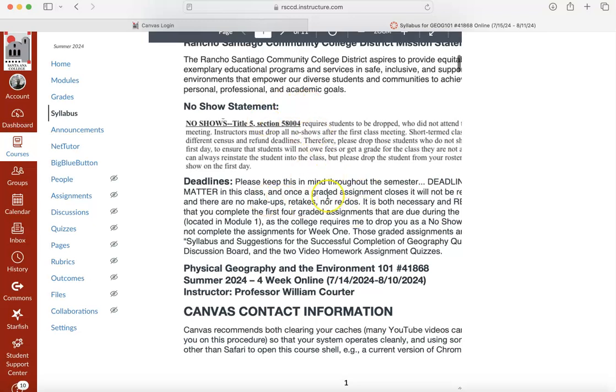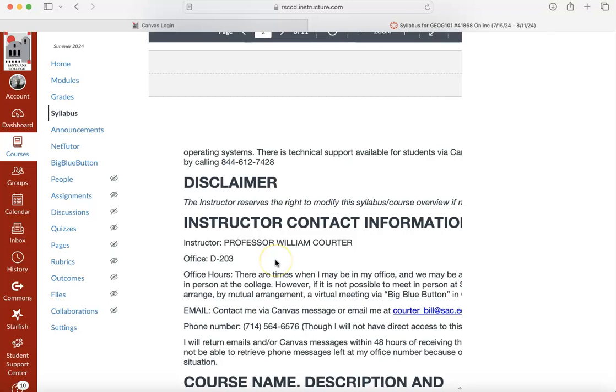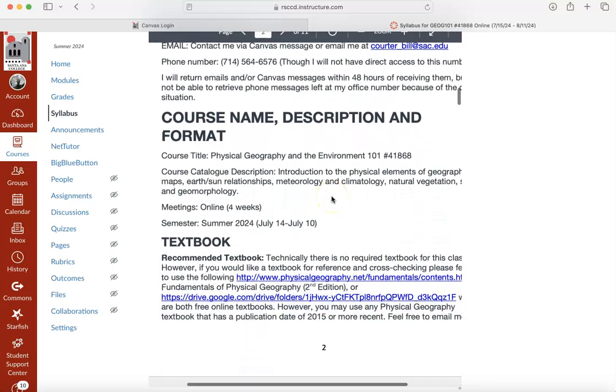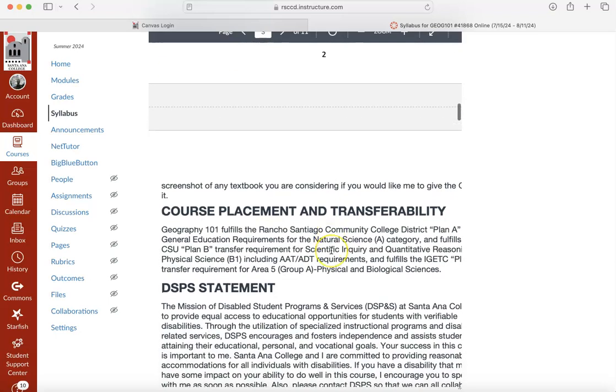Here's the thing on no-shows, deadlines matter, class itself, Canvas contact information, disclaimer: the instructor, which is me, reserves the right to modify this syllabus course overview if needed. More information on contacting me, course name, description, format, textbook. There is no textbook really for this class. These textbooks are just for reference. I'm not going to test anything on any particular textbook. All the tests are related to the lectures.